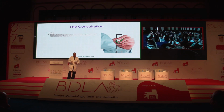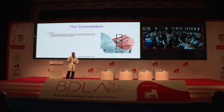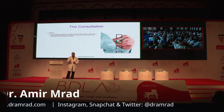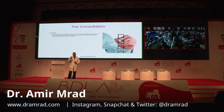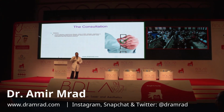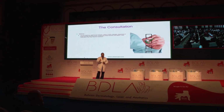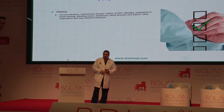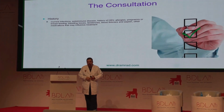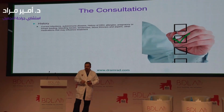Any bleeding issues or tendencies: if the patient is on blood thinners and aspirin, it's not a contraindication to inject them. You just need to be careful while you're injecting, not to be close to a vessel, to not cause any hematoma or bruising in that area. And tell the patient that their possibility of having that is higher than other patients. Also take your time applying pressure after each injection.